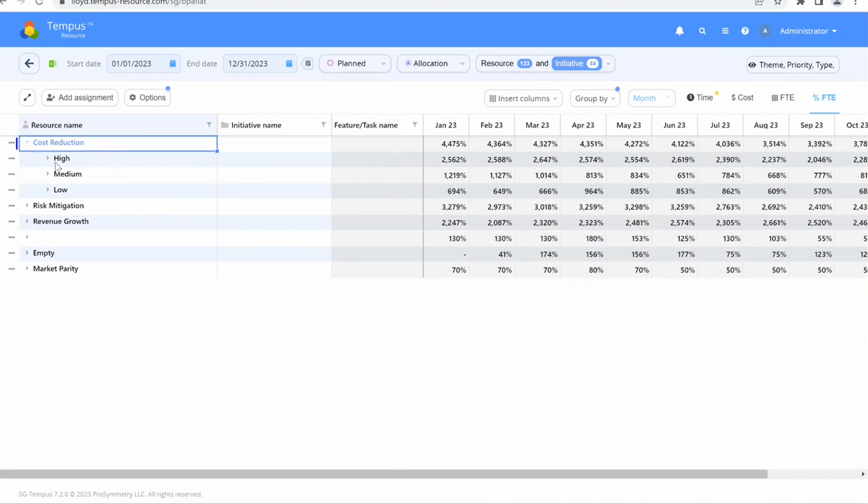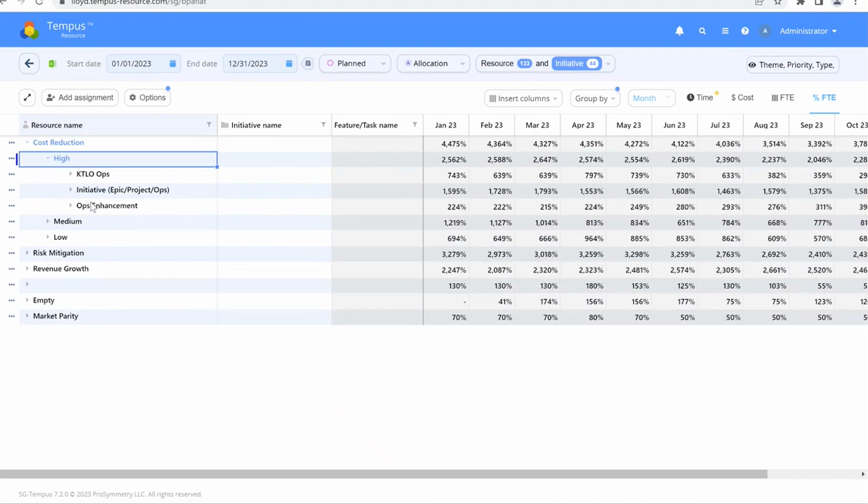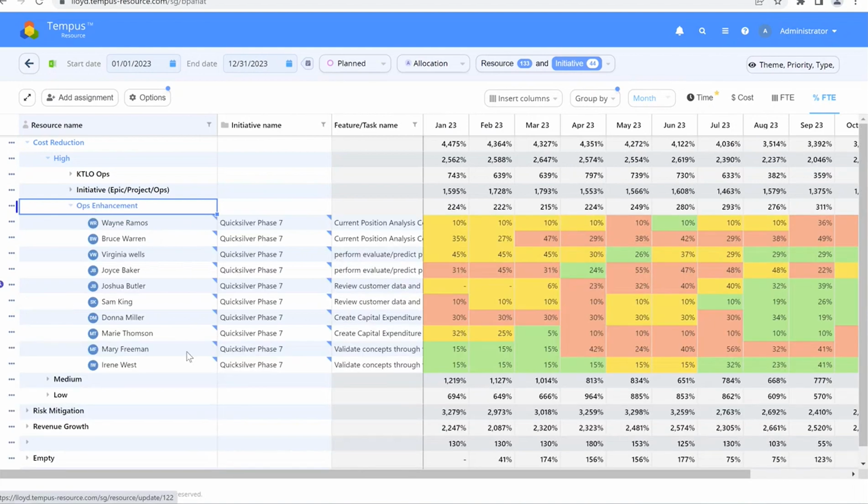If in fact you're a portfolio manager, you might be more interested in a view that shows strategic themes tied to priorities, tied to work types. What kind of operational enhancements am I doing that are critical to cost reduction? And why do I have so many teams and people that are over allocated here? It's a reasonable question. And this is a good starting point, making sure that there's visibility across the enterprise as to how our people are planned on being deployed, whether they're in teams or not.